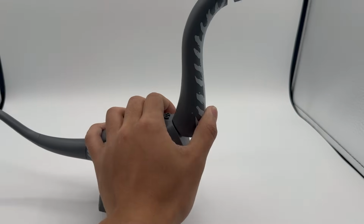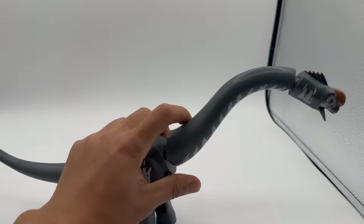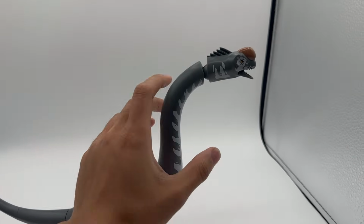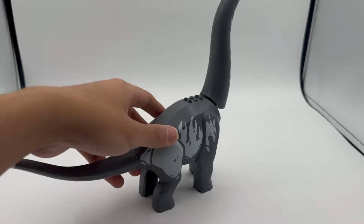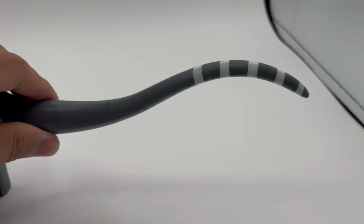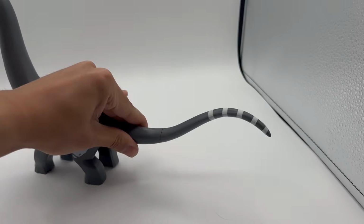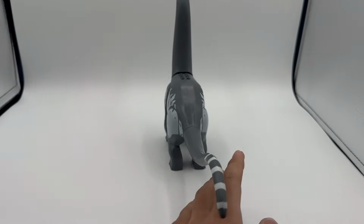Also, the new tail included is quite nice. I really like how they were able to capture that whip-like appearance that we've seen in the trailers with just a much longer tail than what we're used to for some of these standard dinosaurs, and a much longer rubber tip as well, which really allows you to bend and flex it every which way, and even actually have some printing on the end of the tail, which just adds more to the detail of this creature.